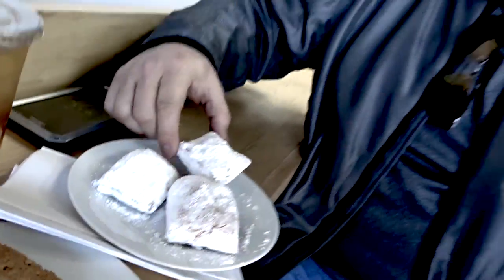Rosetta Coffee Brewing Company, and we're in Laguna Niguel. We're having a spectacular cup of coffee, and I'm learning all kinds of things I didn't know, including how much I love beignets. I haven't even taken a bite, but I love those. They're pretty fantastic. This place is only about 2 months old, but it's really cool.